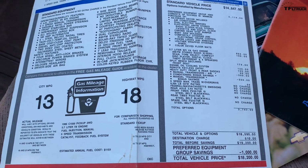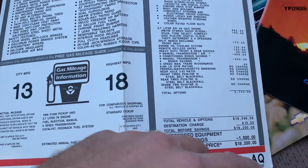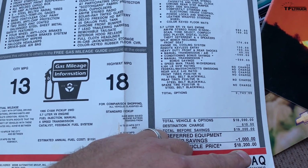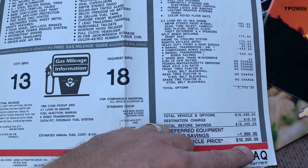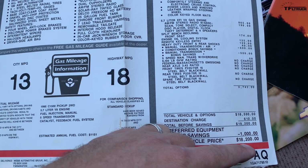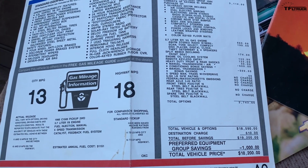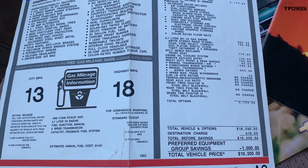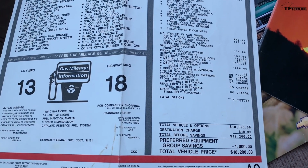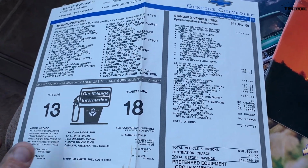I actually looked up an inflation calculator and put it in, and for '95 to right now, late 2019, using only inflation, this price would be around $30,500. And the really funny part about that is you could buy a brand new 2020 Chevy Silverado 2-door, two-wheel drive for about $30,000 as well. So that's really interesting how the pricing kind of stayed the same.